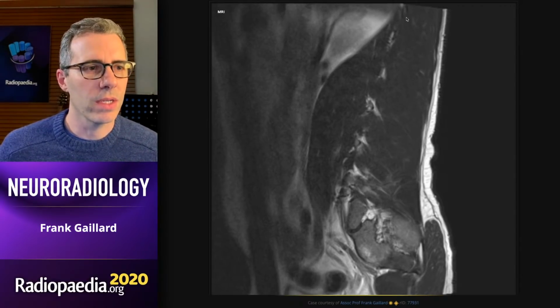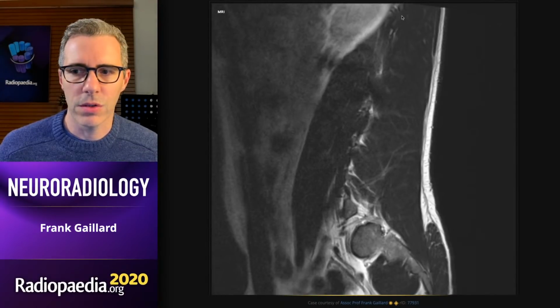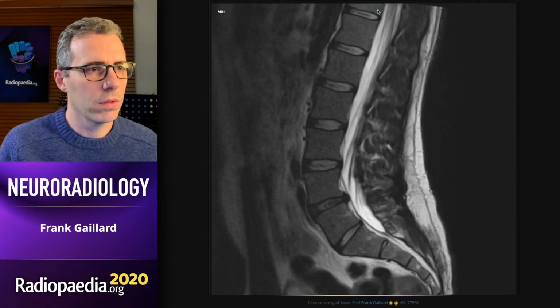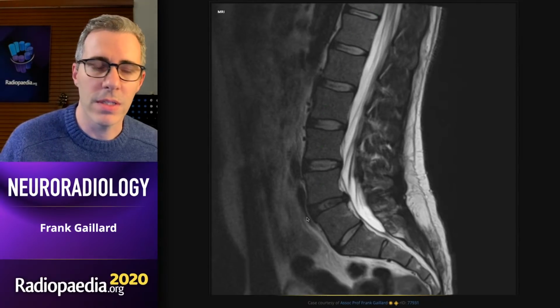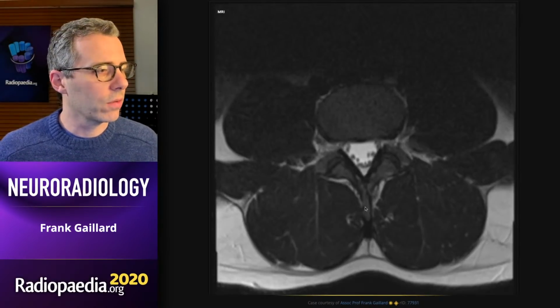And here we can see a rib, and on the other side we can see it too, just at the very top. So that would make this 12, and so 1, 2, 3, 4, 5. So now we've got 3 things pointing to this being L5/S1. Moving on to axial.